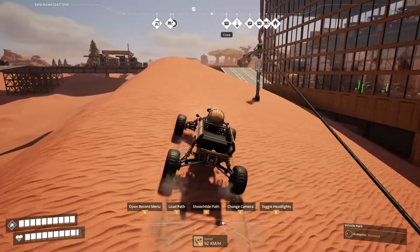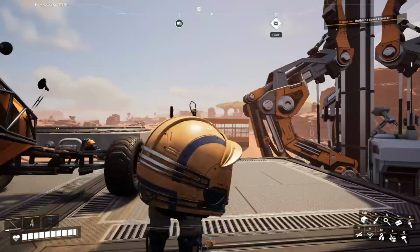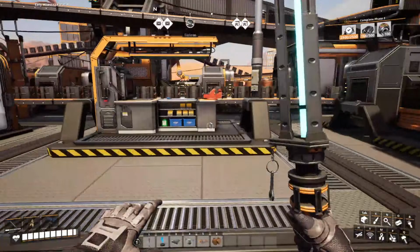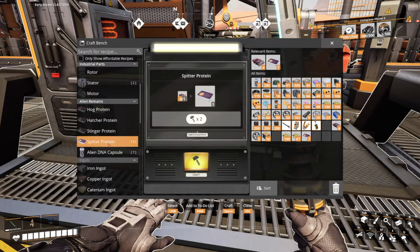But we did find some stuff, which is nice. Found some power slugs, which is always good. And now we're back over here. Got our crafting bench. Make some more alien stuff into DNA capsules we can put in the sink. This is a fun game. It is interesting for sure.